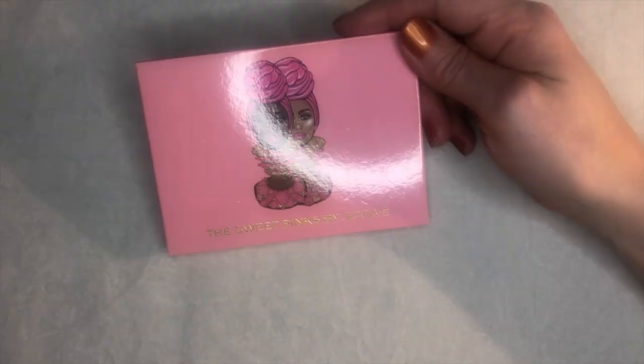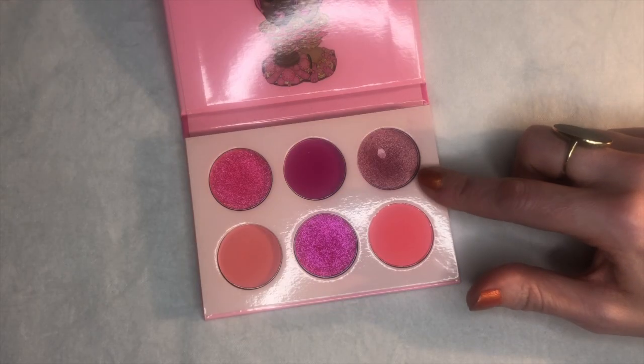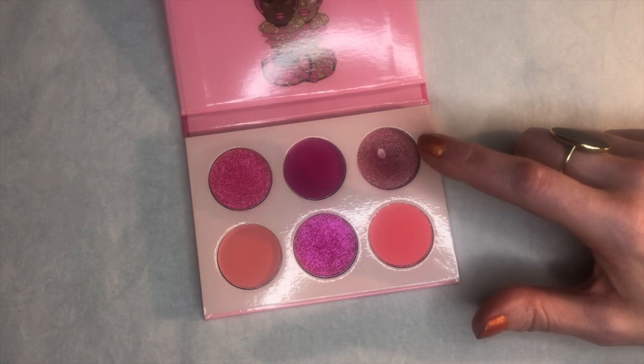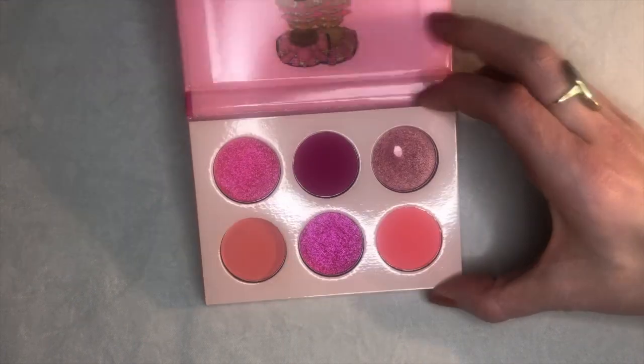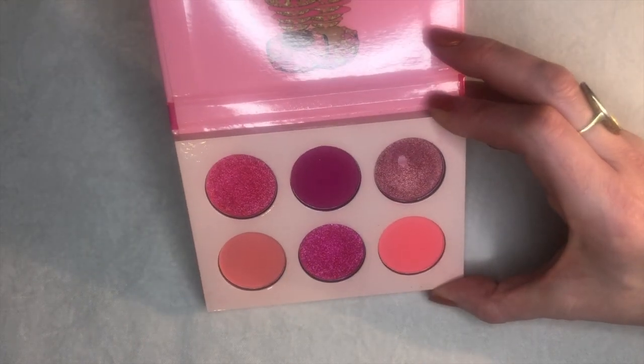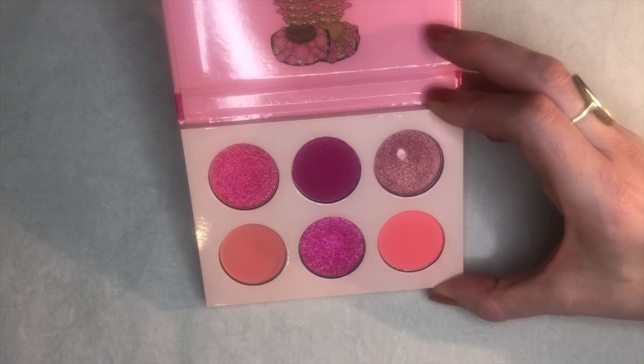And here's another monochromatic palette, the Sweet Pinks by Juvia's Place. And I've got pan in this shadow here, which was surprisingly easy from what I remember, but it was a while ago. I think I had this in Expand Those pans as well. Yeah, I'm pretty sure about it. I absolutely love pinks. It's my happy color.